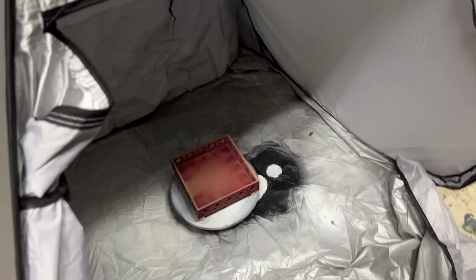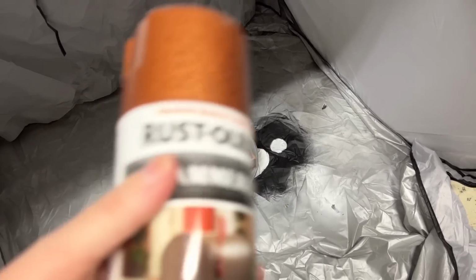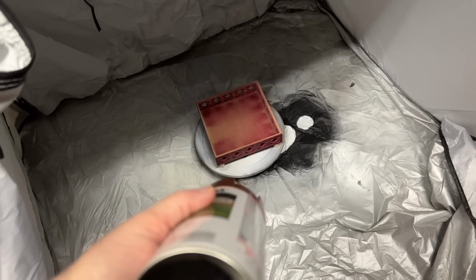I took the piece out to my spray tent and grabbed some hammered spray paint. I was gonna do white, but I thought, hey, this may do the trick. And I actually really love how it turned out.